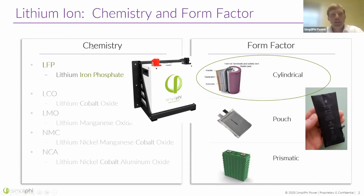So our battery chemistry is LFP. We're not using these kind of rare earth and more toxic metals in the cathodes, so you can feel good about that.